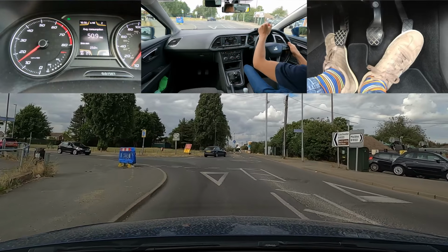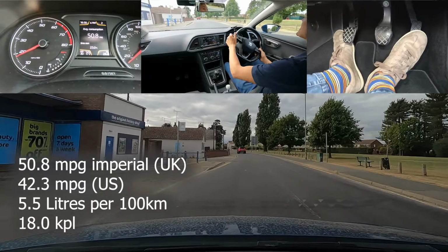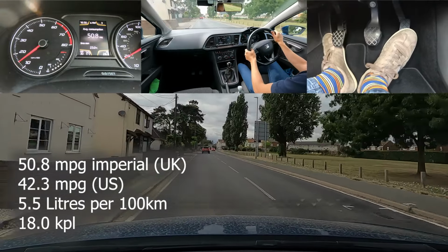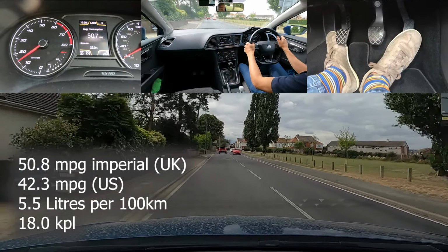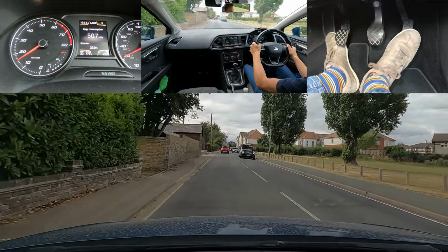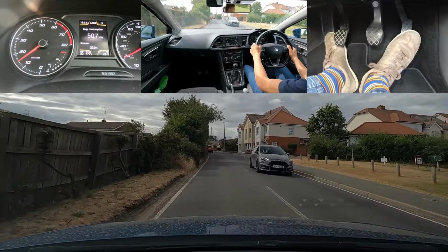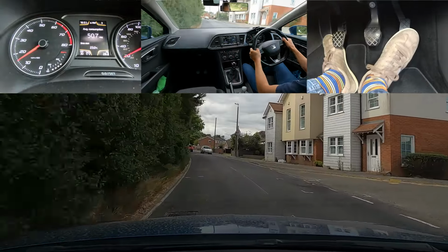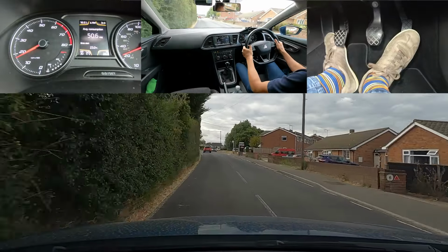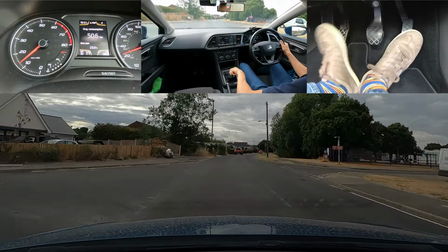I'm in the village of Tiptree again, 26 miles complete, and I've done 50.8 miles to the gallon. 50 miles per gallon, that is a significant figure. If you get 50, that is very good, especially from a 1.4 litre turbo petrol engine, 140 PS of power officially and 250 newton meters of torque, although on the dyno it comes out at closer to 150 PS or 147 brake horsepower and 300 newton meters. Some of the hybrids these days can do much better figures than that, but I'm still impressed.